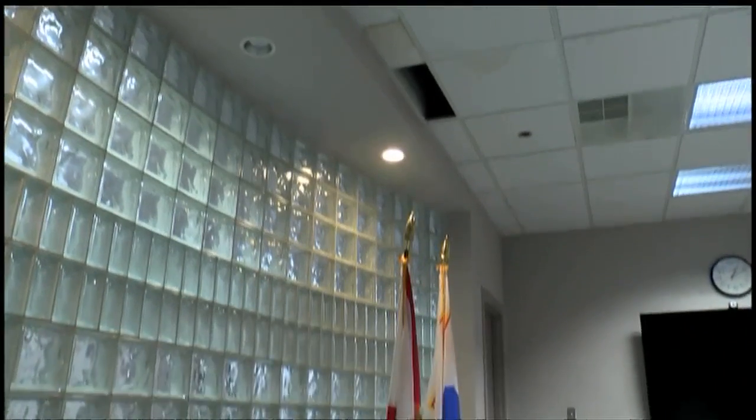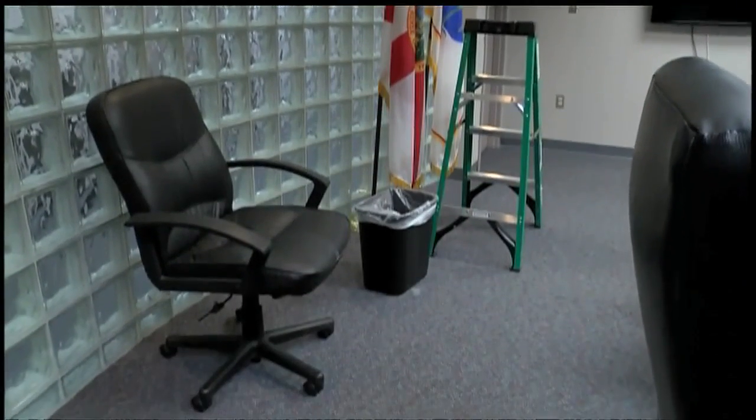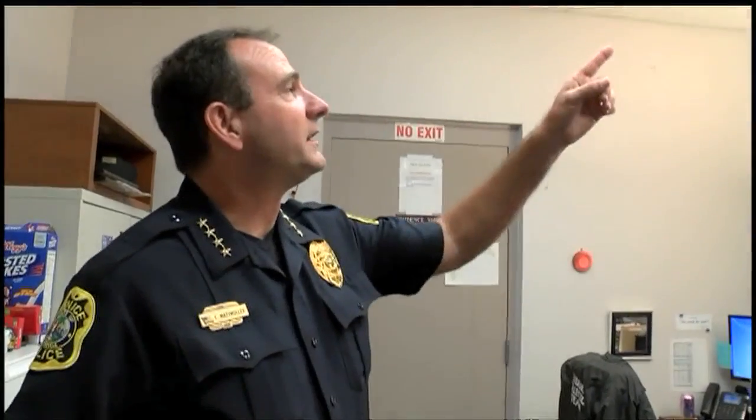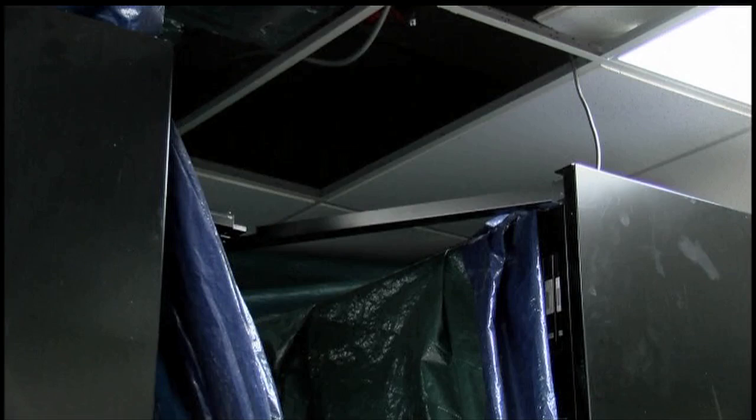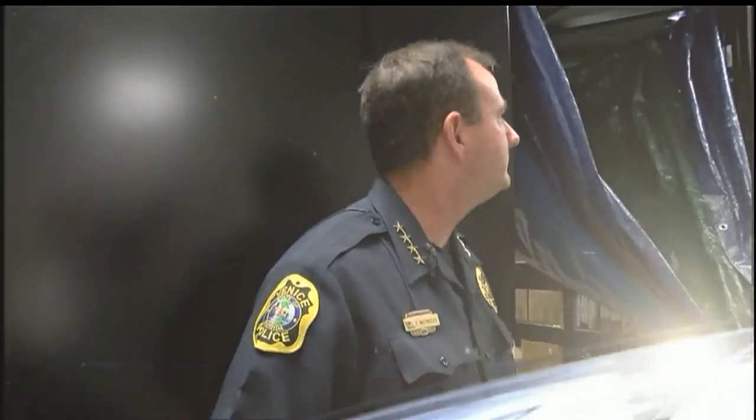As to why the roof has gotten this bad, everyone seems to point to the downturn in the economy. "There just wasn't enough money to make major repairs." As for the evidence room, Chief Tom Mattmiller says the staff has moved sensitive evidence to dry ground. "There's nothing in here that's going to be damaged with the way it's set up right now. So right now there is no chance of the evidence being damaged."